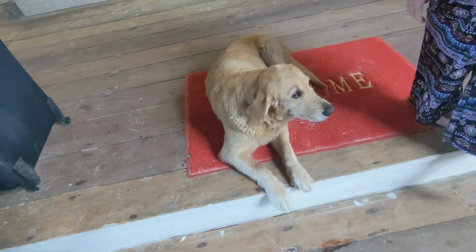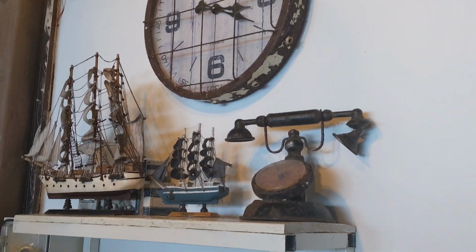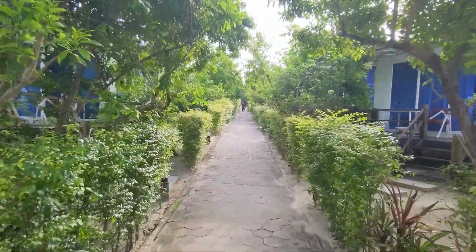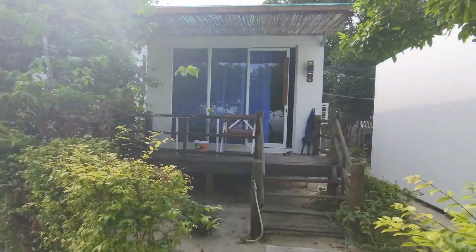Of course, we're making friends with the locals. This is what the resort looks like. There's a path that runs right up the middle, and you have these really cute bungalows along the side.